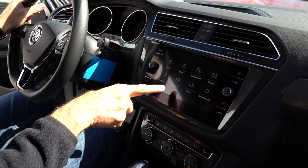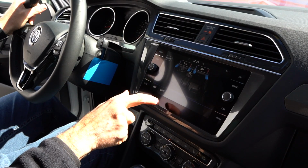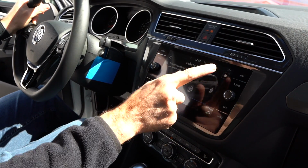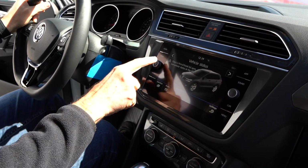SE, this is one of the reasons why I chose it. You get the 8-inch infotainment system. It's got that nice swipe feature to it. You could get into your climate controls, nice graphics, really, really clean and clear. Watch this. We could go into car settings, get into vehicle status, your tire pressure monitoring system, all that good stuff. Very, very easy to function.